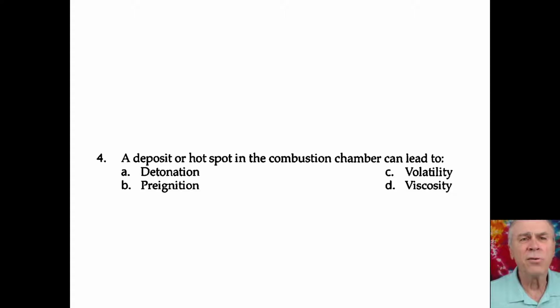Four. A deposit or hot spot in the combustion chamber can lead to, and we didn't really cover this much in the book, the textbook does, but it is possible. You should know the deposit or the hot spot. Now, that's not necessarily detonation. It's kind of the other partner of detonation, and that's pre-ignition. There's a hot spot in the combustion chamber. It's kind of like the spark plug going off quicker. It's going to pre-ignite the air fuel mixture.